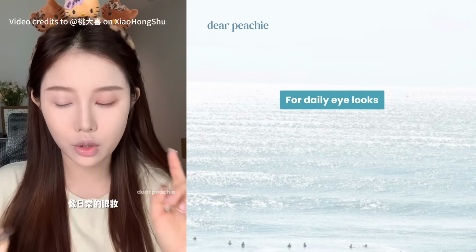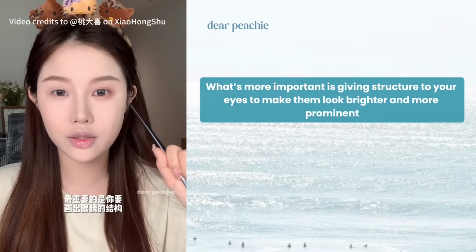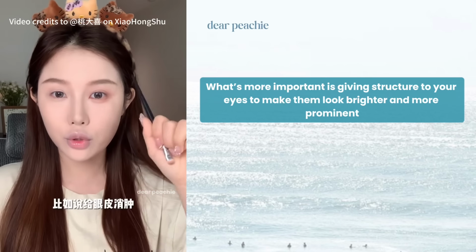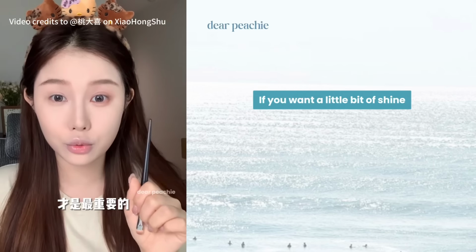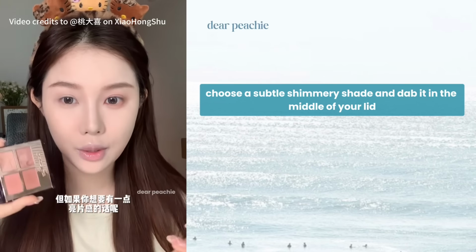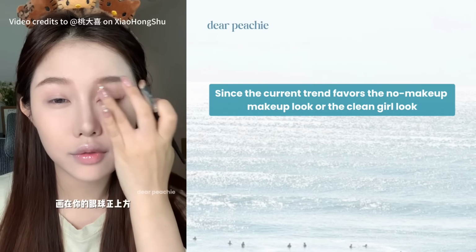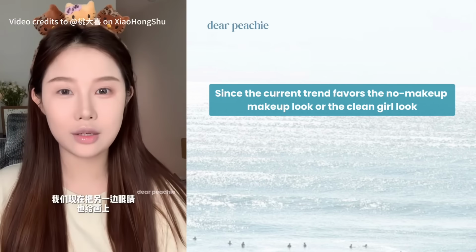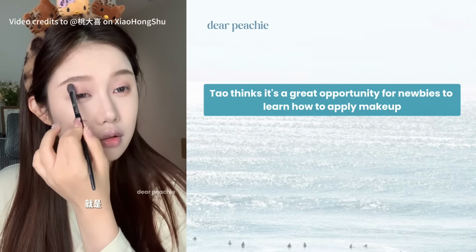For daily eye looks, less emphasis is put on colors and shine. What's more important is giving structure to your eyes to make them look brighter and more prominent. If you want a little bit of shine, choose a subtle shimmery shade and dab it in the middle of your lid. Since the current trend favors the no makeup look or the clean girl look, Tao thinks it's a great opportunity for newbies to learn how to apply makeup.